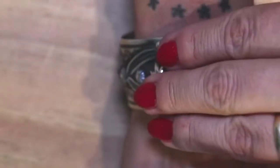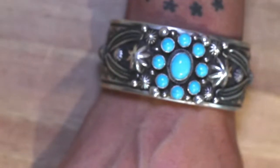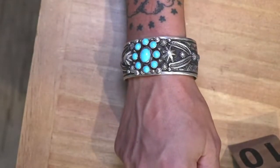There might be a note on that one for what stones they are. It looks like Sleeping Beauty. It is Sleeping Beauty. It's written on the back there. Loving that perfect blue color there.